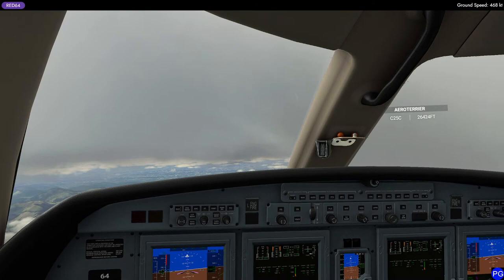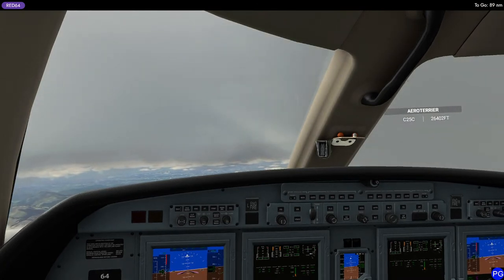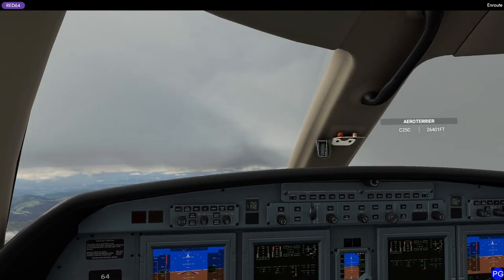ILS, INA. Tapsuit 48 Papa Lima, guidage radar, tournez à droite 4050. Droite 4050, Tapsuit 48 Papa Lima. Okay, I don't speak any French.